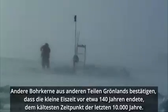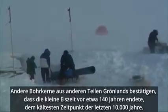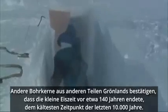Other core samples from elsewhere in Greenland confirm that the Little Ice Age ended about 140 years ago, at the coldest point in the last 10,000 years.